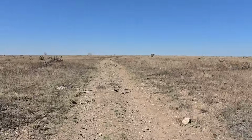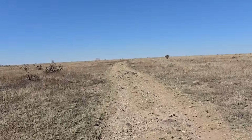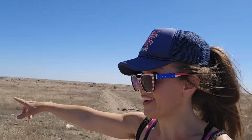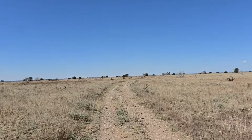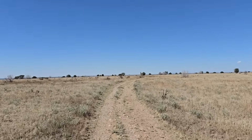Okay, I've been walking along on top of this mesa for what feels like forever. And from up here, I feel like I can see forever. And as a matter of fact, I think I can see the monument just ahead.